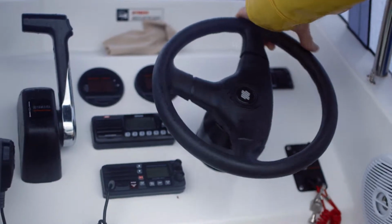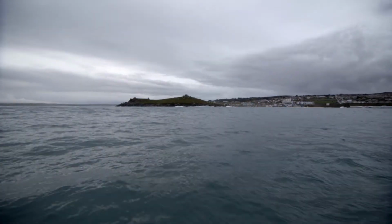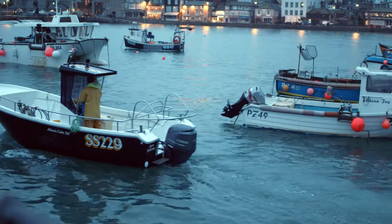I've been fishing for 26 years. I get up at the crack of dawn, usually 5 o'clock in the morning, have my breakfast, and then I'm off to work. You know, jump in the pickup, come down the harbour, jump on the boat, check the engine, get the lines ready, and then I'm off.